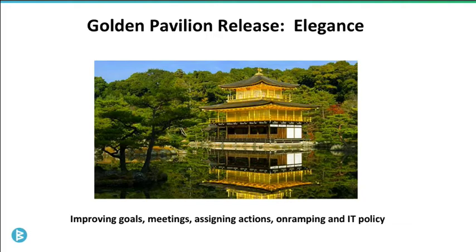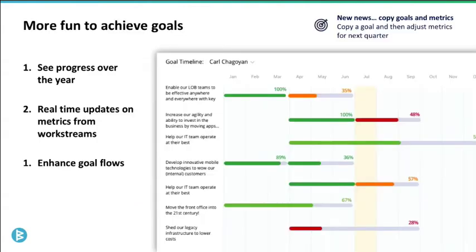In the Golden Pavilion release, the focus is really on improving the elegance and interaction on most of the core features, so goals, meetings, and action items. And I've got some cool stuff to talk to you about in all three areas. In addition to the enhancements on goals, meetings, and actions, we're doing some improvements on on-ramping and IT policy to make the IT organizations, especially in corporate settings, make their life a little bit easier on administrating large Workboard implementations. So without further ado, let me jump into what's in this Golden Pavilion release.